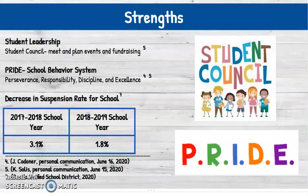Mrs. Solis also explained that a strength of Ekstrand Elementary is the school's student council, which is made up of elected fourth and fifth graders who meet weekly to plan events and fundraising. Both Mrs. C and Mrs. Solis stated that their school's behavior management system, PRIDE, has been beneficial to support students by acknowledging their hard work, where students can also receive PRIDE notes and also earn prizes as well.